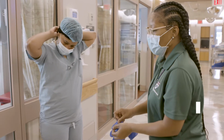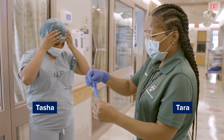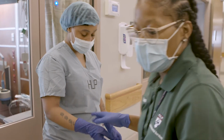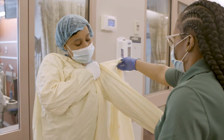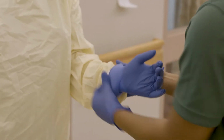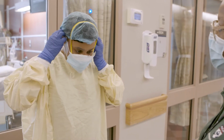We're going to get her prepared to go inside the room, COVID-19, and we want to make sure she's fully garbed up. The first pair go all the way up, so that way her skin is not exposed. Then we'll put the gown on to make sure everything's covered up. Then we're going to put on another set of gloves, and we're going to put another surgical mask on just to be on the safe side.